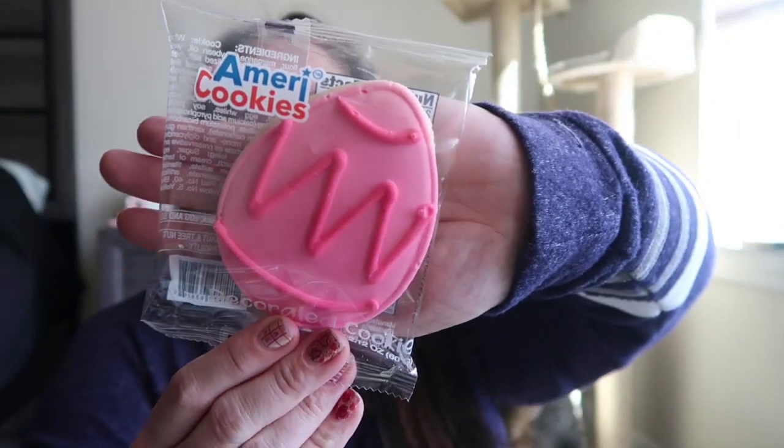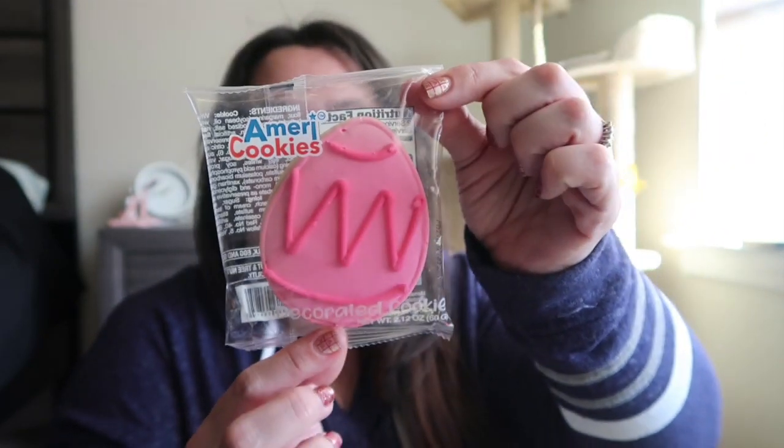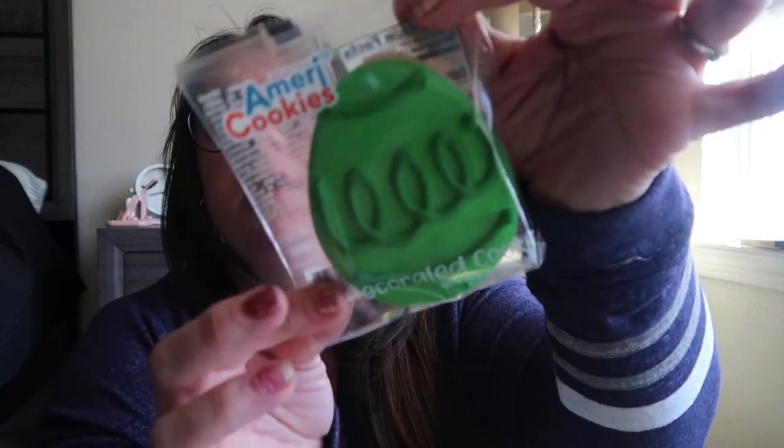And then I saw these, and I thought these were super, super cute. They're not Dollar Tree brands. They're by AmeriCookies. And it says that, wait, where did it say that it came from? Hold on. Was this the one that said it was produced in New York somewhere? No, it wasn't. But these are, like I said, AmeriCookies, and they're little cookie eggs. I thought they were decorated so cute. I thought they would be sweet inside of their Easter basket. So Maya got the pink, and Jacob got the blue, and Mason got the green. So I thought those would be cute.